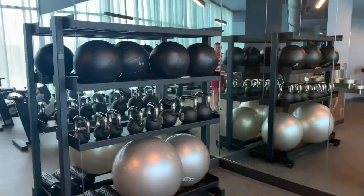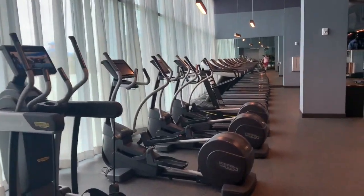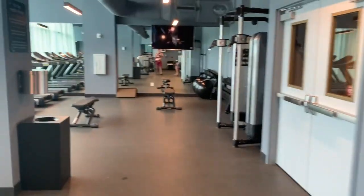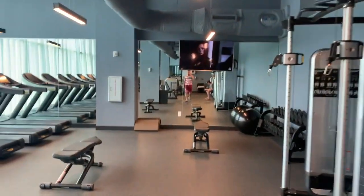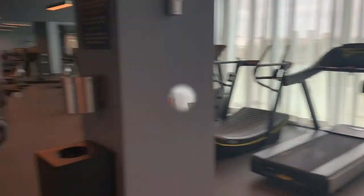Oh, you can have medicine balls, bikes, ellipticals. I guess that's like a stair stepper. Whatever that thing is. But yeah, this is the fitness area.